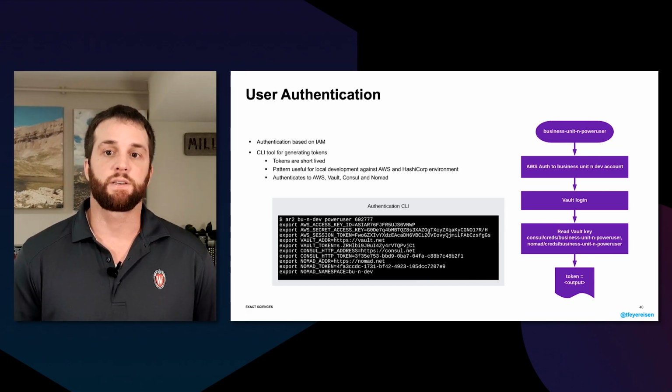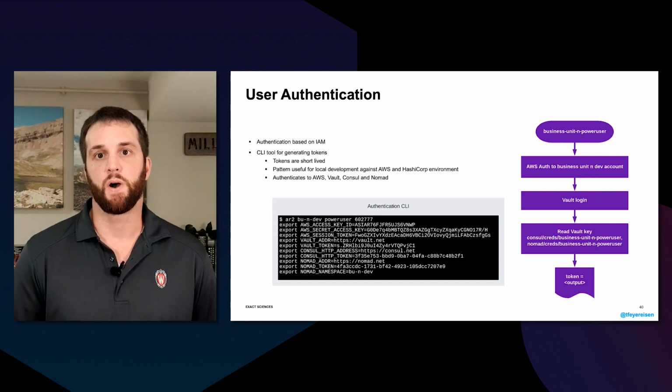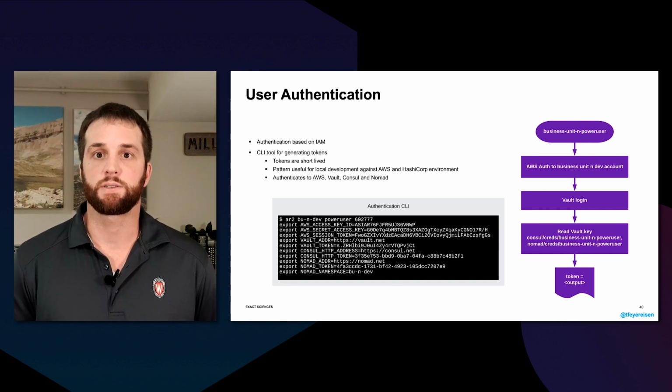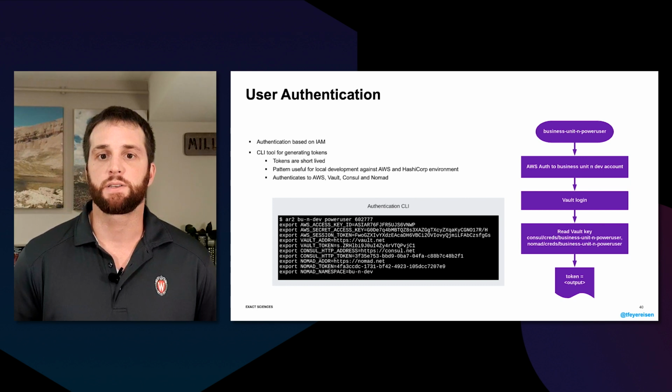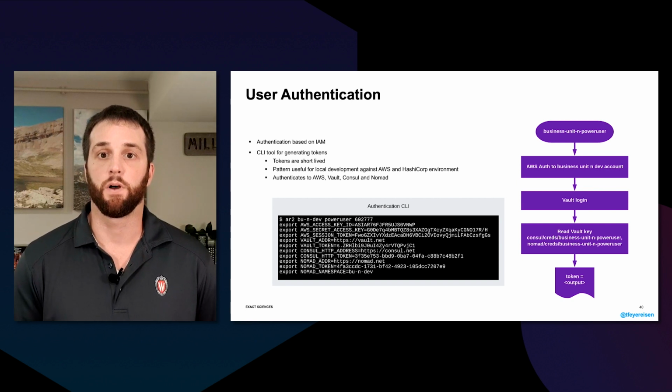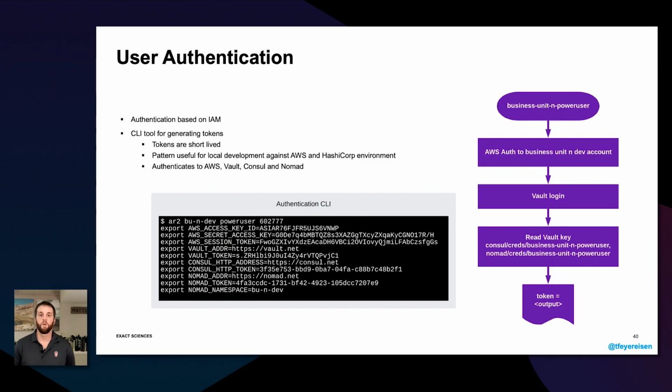When a user needs access credentials, they first authenticate to AWS with MFA. These credentials are used to log into Vault, where they can then retrieve temporary access tokens for Consul and Nomad, leveraging the Consul and Nomad secrets engines. To simplify this process, we developed a CLI tool for our engineers, which encapsulates the authentication workflow into a single command. We don't currently use SSO for any of the HashiCorp tools, but with the recent announcements of SSO for Consul and upcoming for Nomad, we're planning to shift to a more standard login workflow, leveraging our SSO provider.